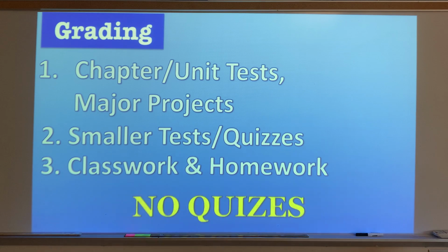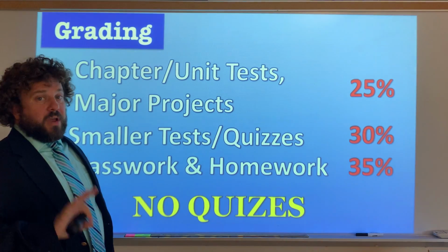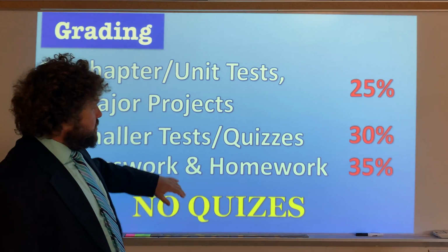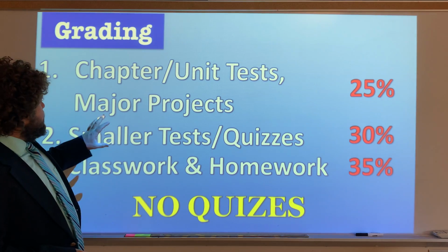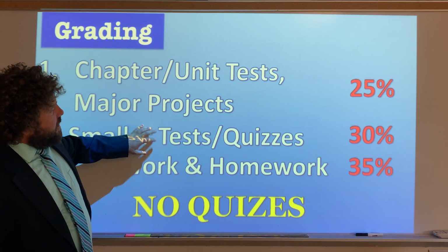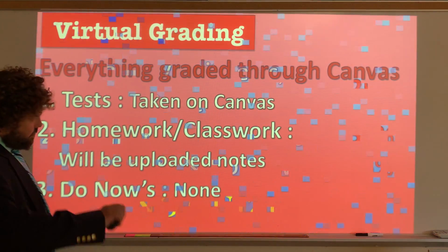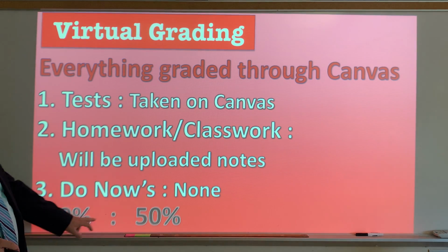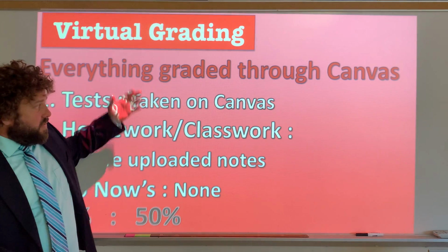How this is graded, there's no quizzes I give this year, and I won't give quizzes even when we come back. But typically, the way the math model works for every math class, chapter tests, unit tests are 25%, smaller tests and quizzes are 30%, classwork, homework's 35%. Being that I don't give quizzes, I can't really do a 25-35 model, so I kind of combine those two. And as we're going through Canvas, where everything's going to be graded, pretty much what I'm going to do is like a 50-50 split. The tests on Canvas, 50%.